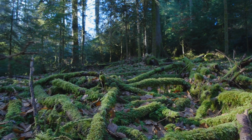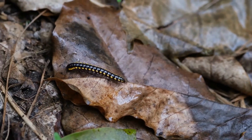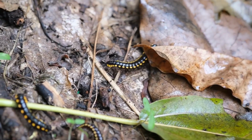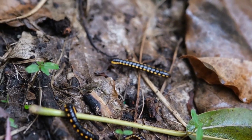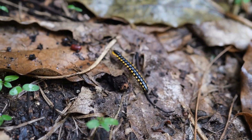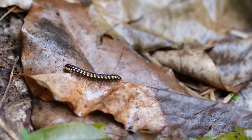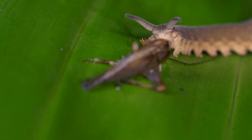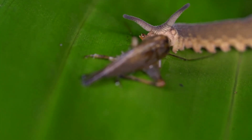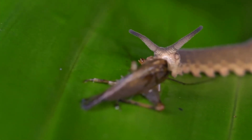Pink velvet worms are masters of camouflage. These fascinating creatures have evolved to blend seamlessly into their surroundings, making them nearly invisible to predators and prey alike. Their ability to hide in plain sight is a testament to their incredible adaptation skills. Their soft, velvety bodies blend right in with their surroundings. The texture of their skin mimics the leaves and forest floor, providing them with the perfect disguise. This camouflage is not just for protection but also aids in their hunting strategy.